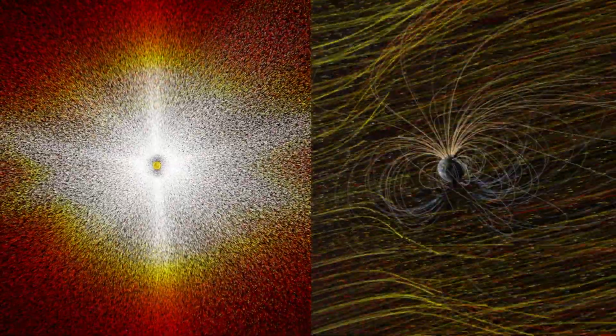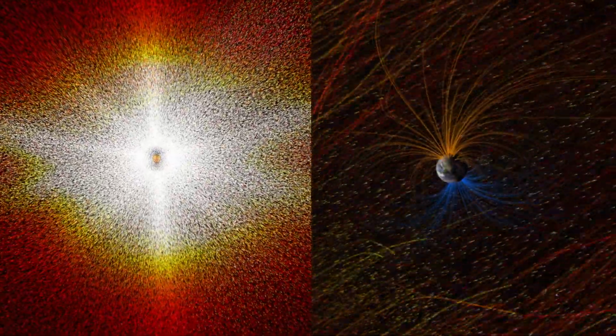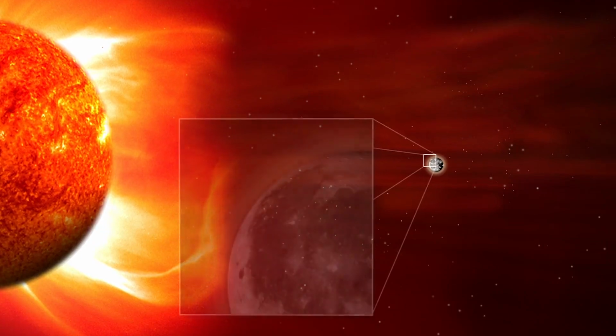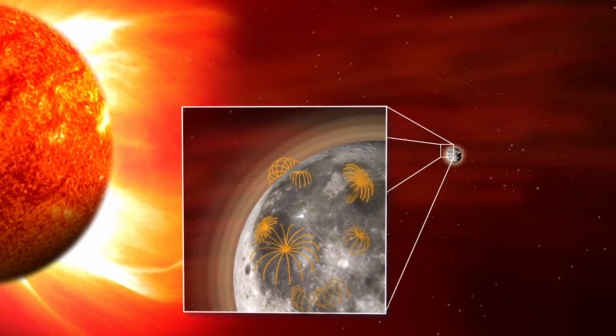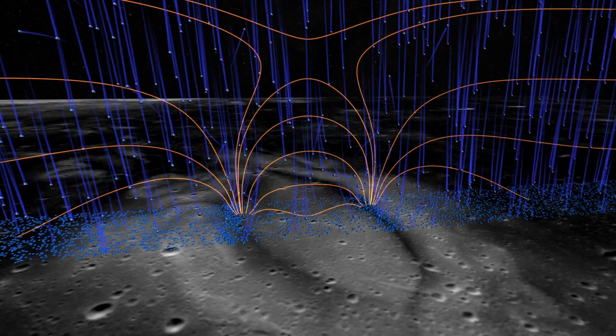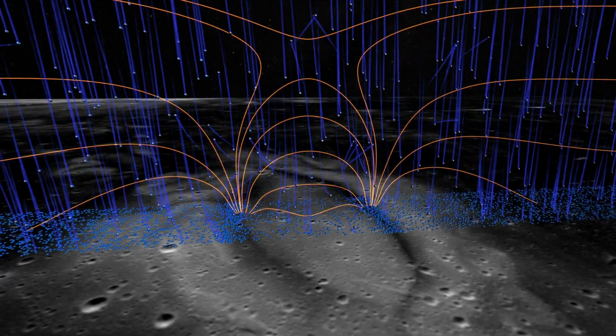The leading hypothesis is that the magnetic fields are blocking some portion of the solar wind from reaching the surface. The solar wind is the sun's continuous outflow of particles and radiation that fills the inner solar system. Earth's magnetic field provides a strong global shield against it. However, the magnetic field on the moon is much weaker, and it forms only small, localized bubbles of protection. In these spots, the sun's particles can be reflected back into the solar wind or funneled to nearby regions.